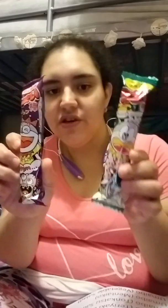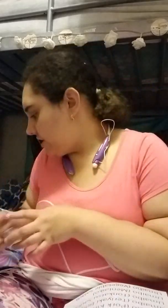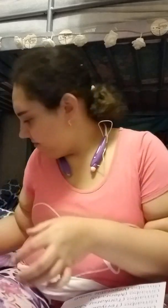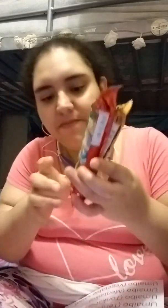Then we have salami. I'm not sure which one of these is salami. I will show you the different colors. This one I tasted already. This one I get it. We have these. This one is cheeseburger. This one right here is cheeseburger. I don't know which one's salami, so I'm showing you all of them. And this is the sweet corn one.